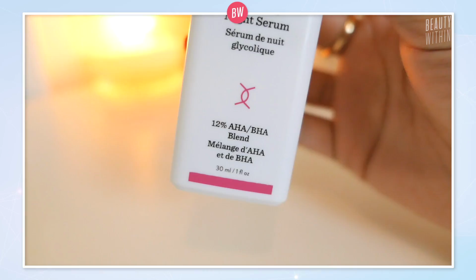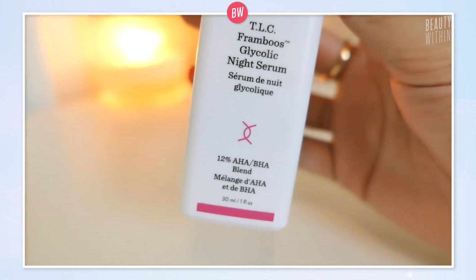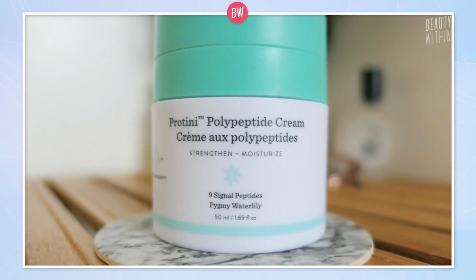Did you know that? There you go. Just read it online. So this serum is really good at exfoliating, unclogging your pores, and it's also very hydrating. That's our favorite. And then we have the peptides and the Lala Retro.